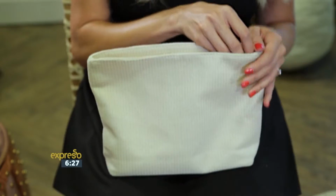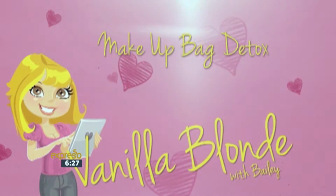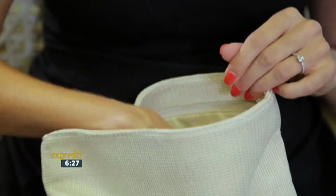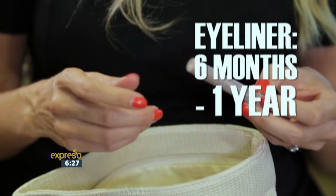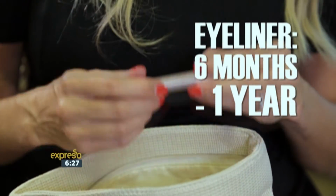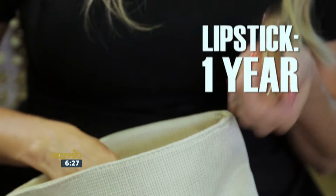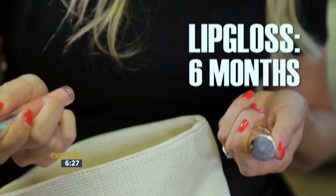Everything has a shelf life, including your beauty products. So today we're going to clean out our makeup bags. Mascara should be thrown away after 3 months. Eyeliners can last from 6 months up to a year unless you have an eye infection, and just remember, no sharing. Lipsticks can last up to a year and lip glosses up to 6 months.